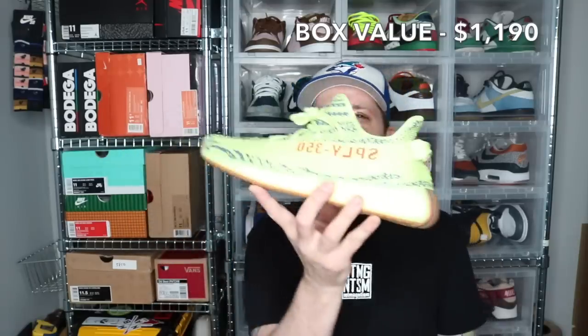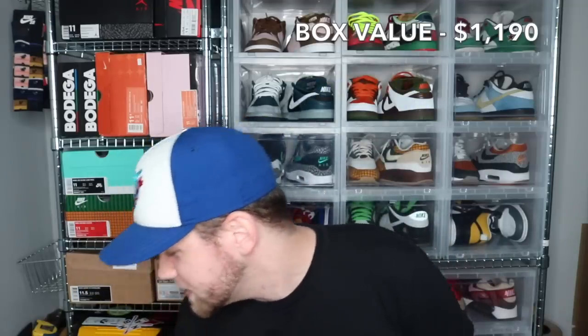mind this colorway. I think this is probably one of the only Yeezy colorways I would ever wear. I do not wear Yeezys anyway though, because they have too thin of an upper, but there you go, size 10.5, Yebra. That's not too bad. 2 more in here. Let's grab this here.